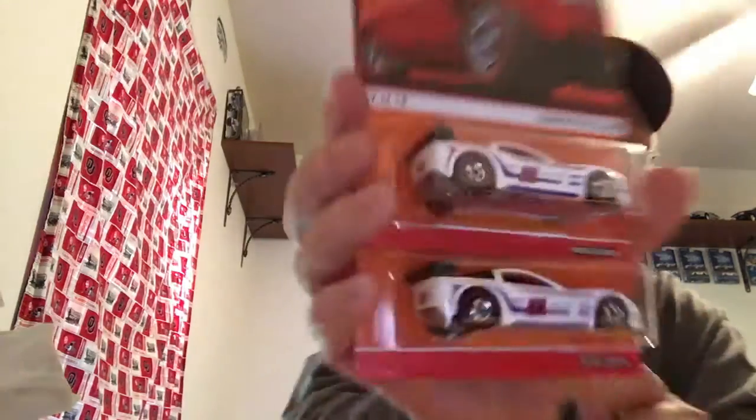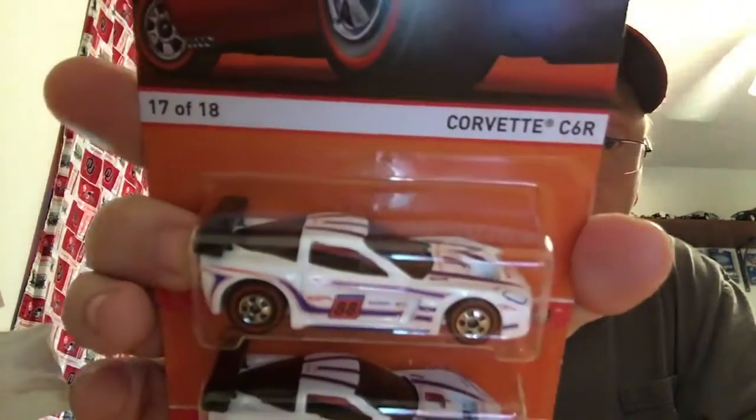I have 2 Corvettes. 2 of the Corvettes. The other stores I've went to haven't had these. Some people want them, so I figured I was going to grab them. Somebody may want them. They can't find them, that they're not at their Target or something. That goes over there.